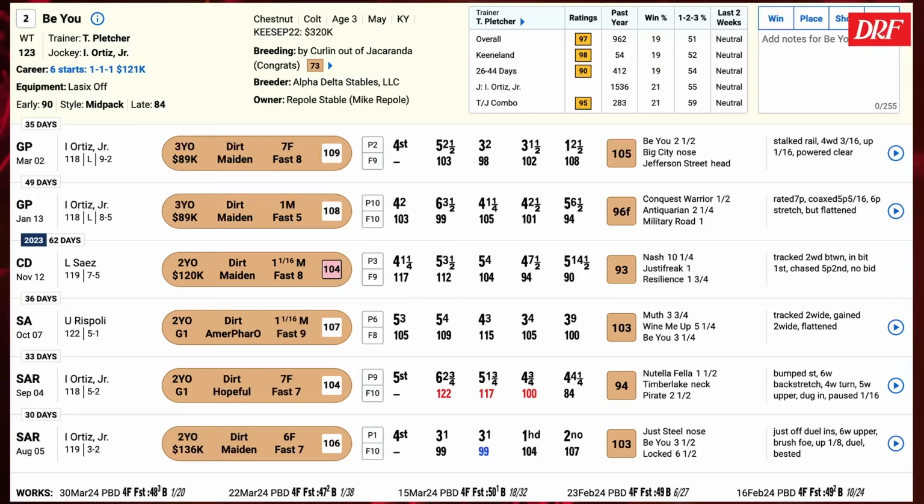They've tried some tough spots with him after that, throwing him immediately into Grade 1 company as a maiden in the second and third starts of his career, trying the Hopeful and American Pharoah last year. He disappointed, has tried to turn back in distance on a couple of occasions, including once against Grade 1 company. A little disappointing on both of those tries.